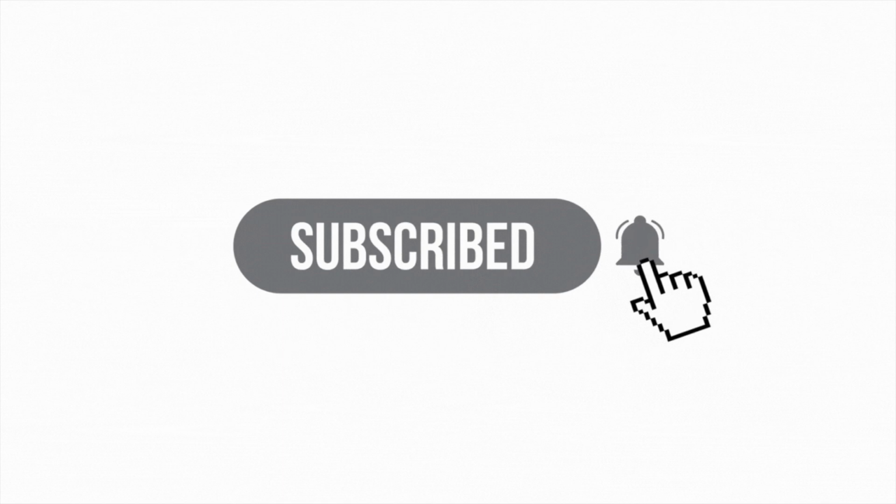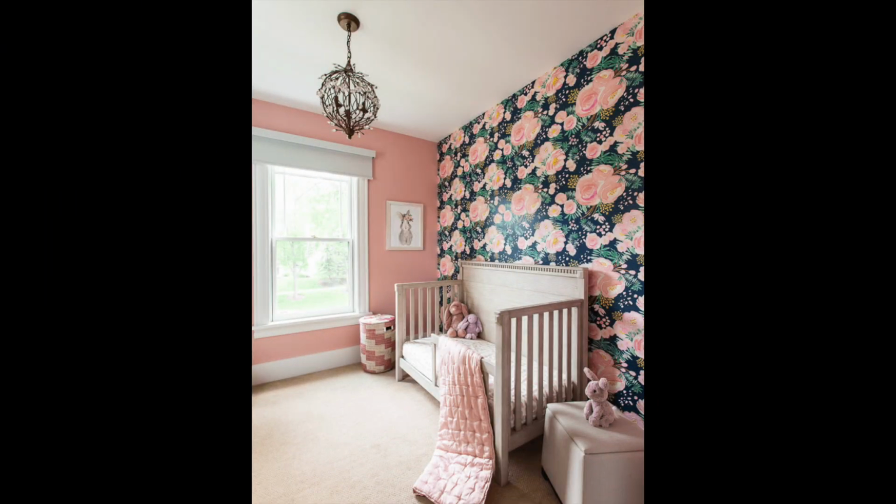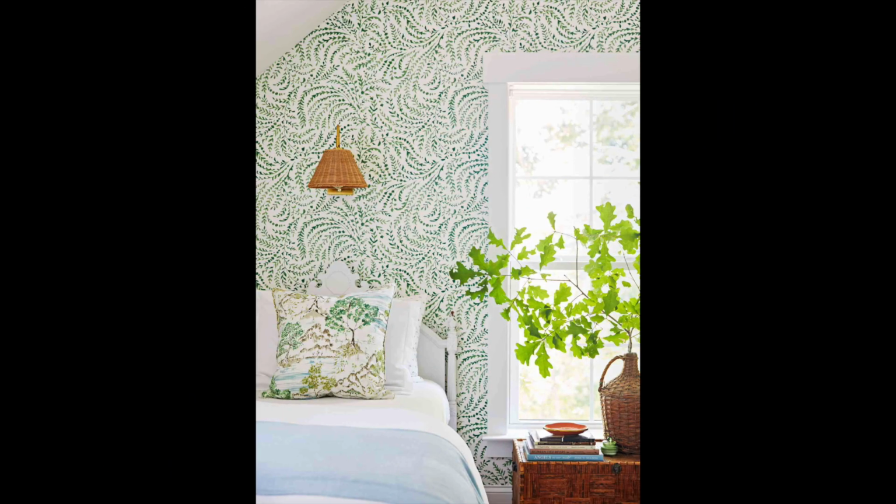Today, we are diving into one of the most creative and underrated tools in home decor, wallpaper. From bold statements to subtle elegance, wallpaper isn't just for walls anymore. If you're ready to think outside the box, or in this case, off the wall, keep watching.